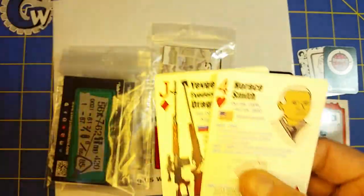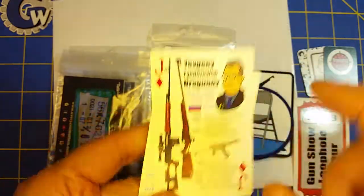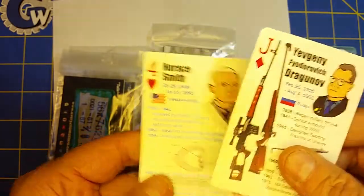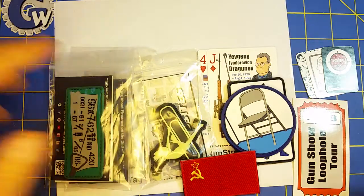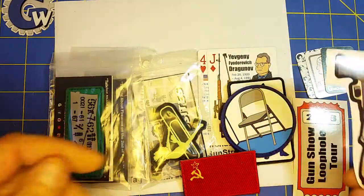They just came in yesterday, so I opened up a deck and we're going to send out a couple of cards to everybody. And since you got a bunch of 762 by 54, I figure you might like the Dragunov one. Also a Horace Smith one there. So that's just a couple of the extras that we're sending out today. We try to do something special every day, and since I got these on the table, since we're sending out the cards, I'm going to throw in one of our revolvers as well.